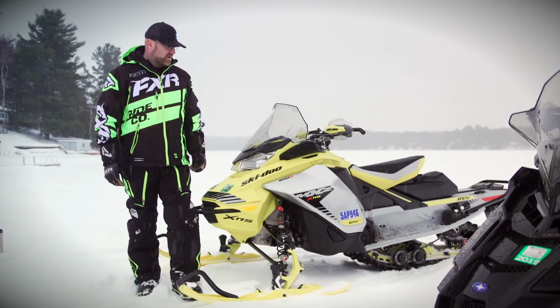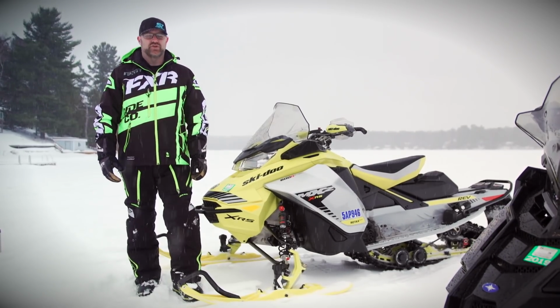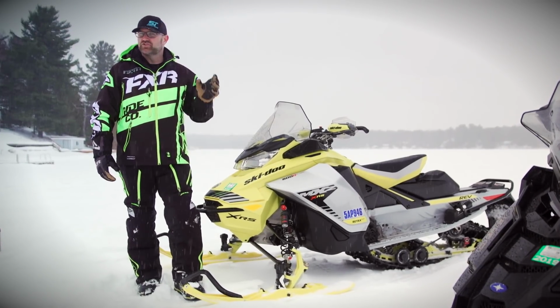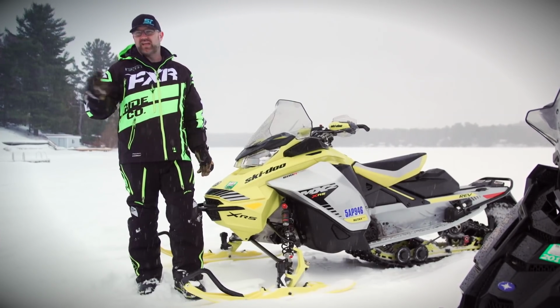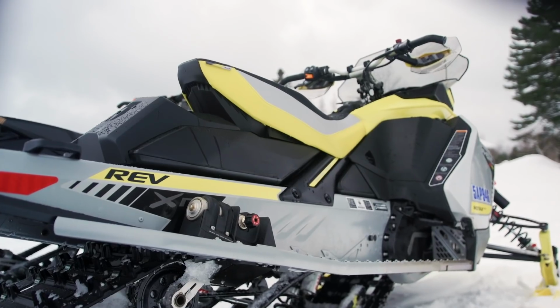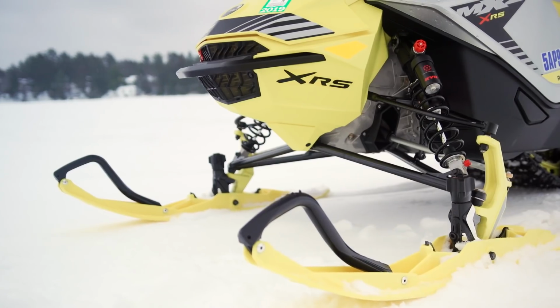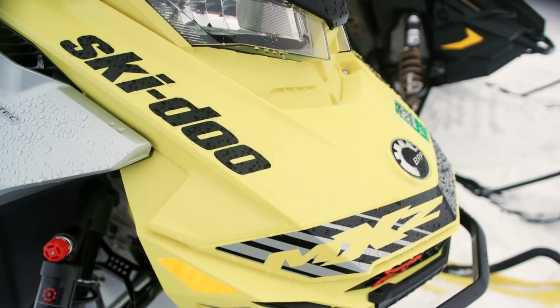The final category that this 600R engine is helping to garner the MXZ big marks is durability. This engine has been building a strong reputation for being both durable and reliable. When you combine that with the race sled-inspired chassis and suspension reinforcements of the XRS package, you get a sled that will give you trouble-free operation season after season.